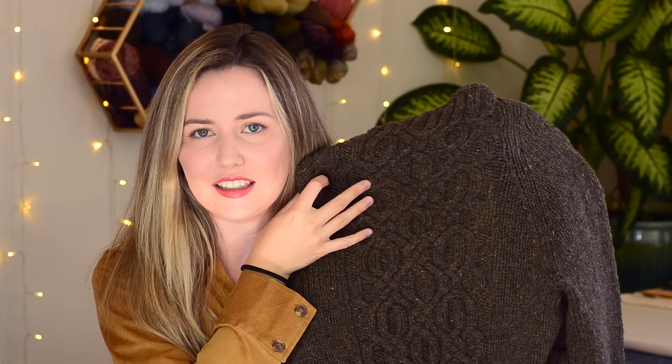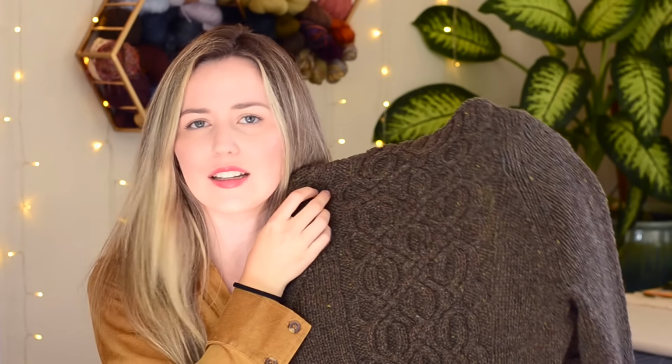So I'll show you the back here. The back is really the most amazing part. It's got this beautiful O-knot cable cross pattern. It's called the O-knot cardigan, so that's kind of where the name came from. I just think this is such a pretty, beautiful design.